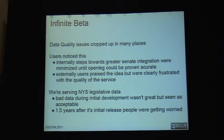So there were tons of issues, mainly with data quality, and we're serving governmental data. People were using us in applications. The Senate had a desire to use it with internal applications, as Graylin mentioned, the CRM, as well as the NYSenate.gov website. So it was very important that we maintain data quality and serve the most accurate data that we could, ideally as close to 100% accurate as possible.